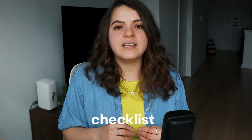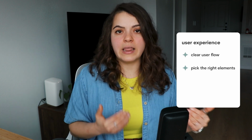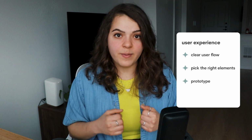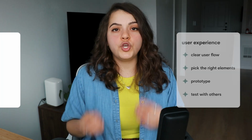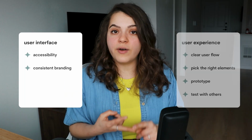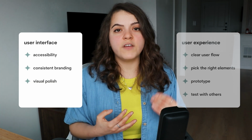Here's a quick checklist to make sure your designs hit the mark. So for the user experience, define clear user flows. Make sure to choose the right UI elements based on the action you want the user to perform. Prototype and also test your prototype with real users. For the user interface, mind accessibility first, value consistent branding, and also ensure visual polish. Design is all about balance.